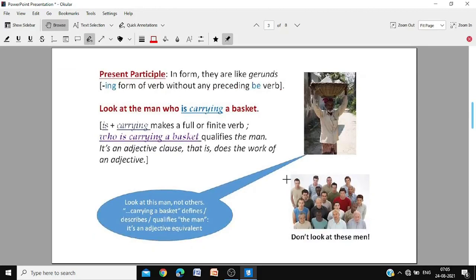Present participle. In form, they are like gerunds: the -ing form of a verb without any preceding be verb. Look at the man who is carrying a basket. Is carrying makes a full or finite verb. It is a be verb and an -ing verb. And who is carrying a basket qualifies the man. Look at this man who is carrying a basket. Do not look at these men. These men are not carrying the basket.